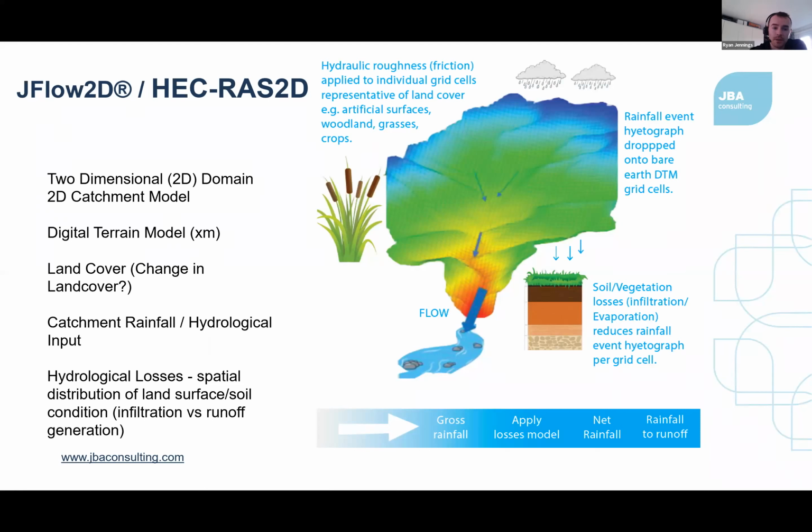So first of all, we have the digital terrain model, and a lot of you will be familiar with what a DTM is. But for those that are not, they are grid cells that provide elevations across different parts of the UK, and they've all been surveyed at different times. So different parts of the catchment will be surveyed at different times, and they all come in different resolutions.